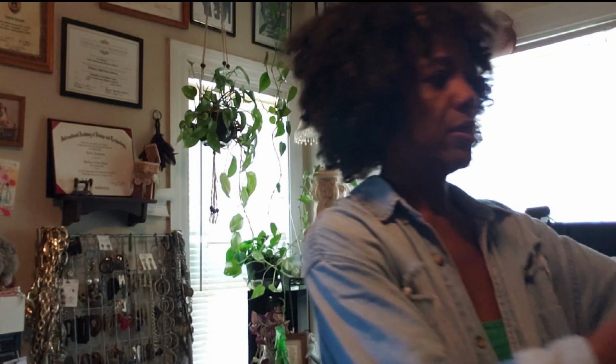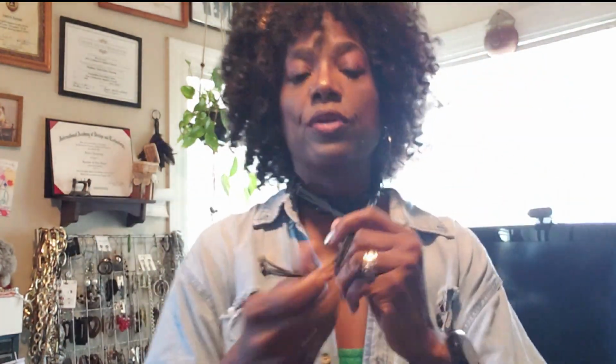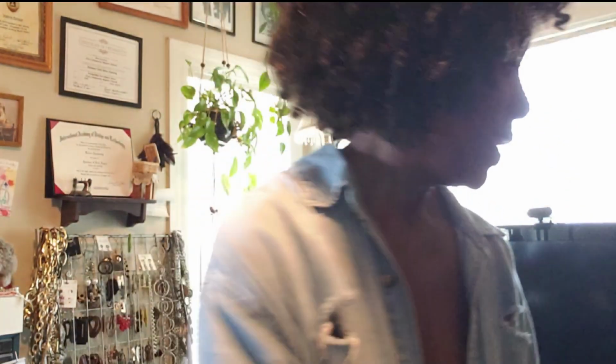Right? Here's another one. I like this. It comes in all different colors. That way, turn it around as a choker or let it hang like that on the side maybe. You can work it. You can work it. But yeah, use that.